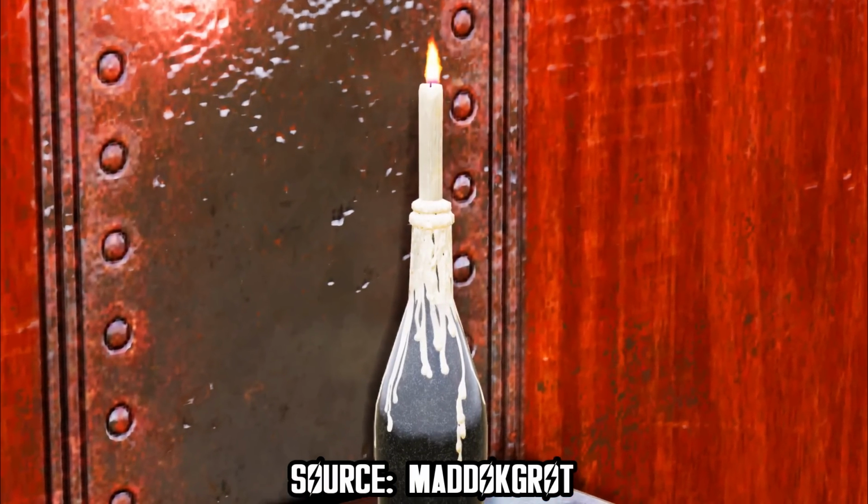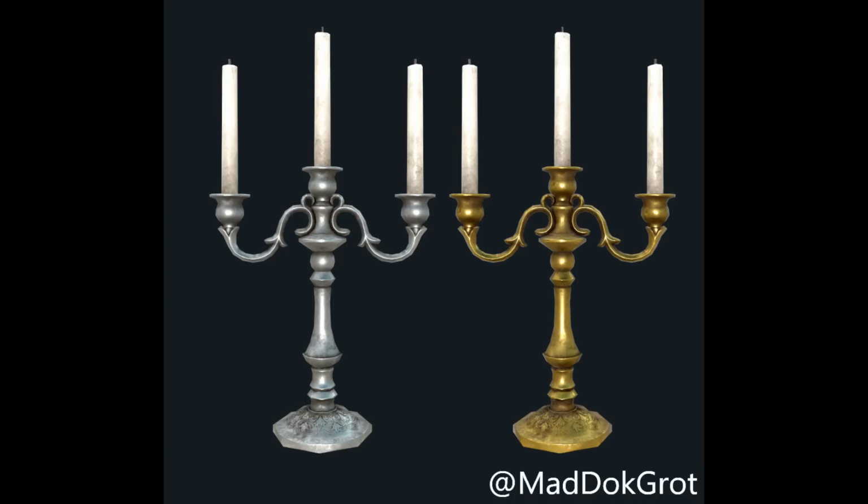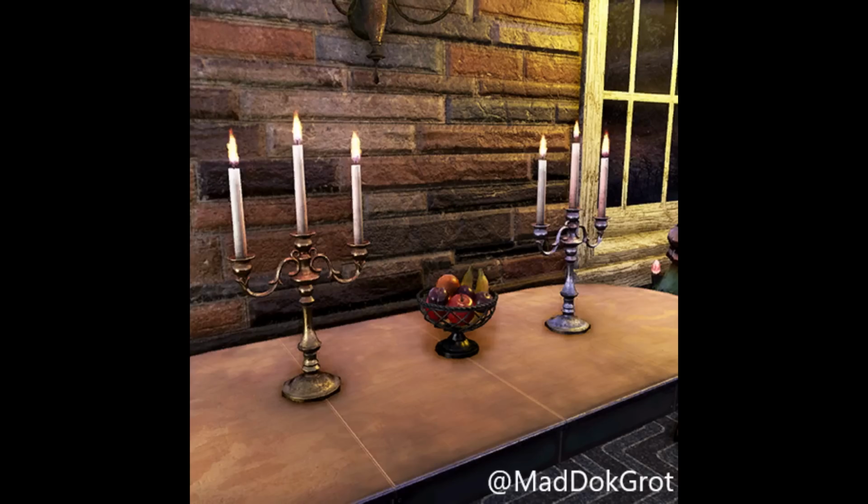But hold on tight, the true luxury is coming next with these holiday chandelier lights with both a golden and silver versions. Now that's fancy, especially if you put it on the pre-made Thanksgiving table. That will surely look lovely.